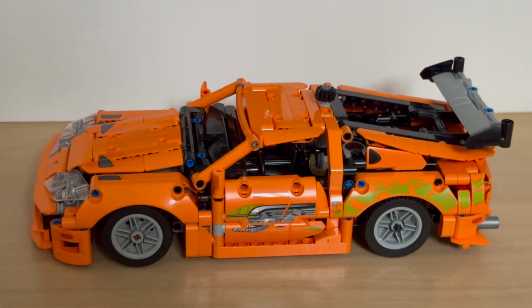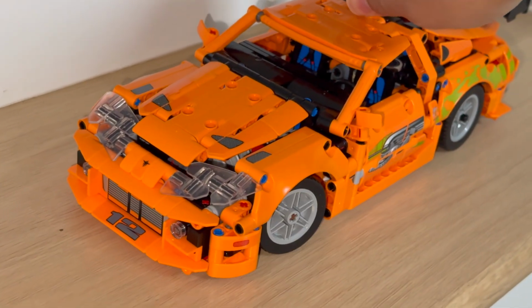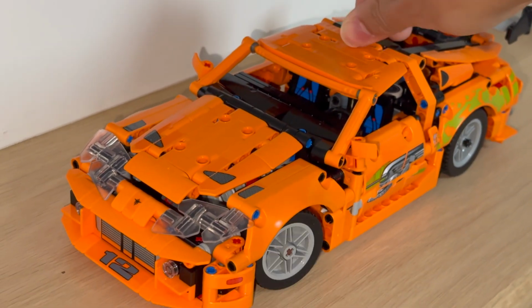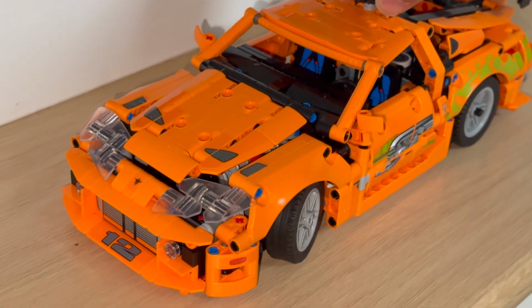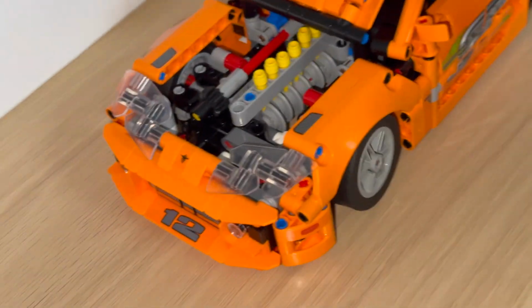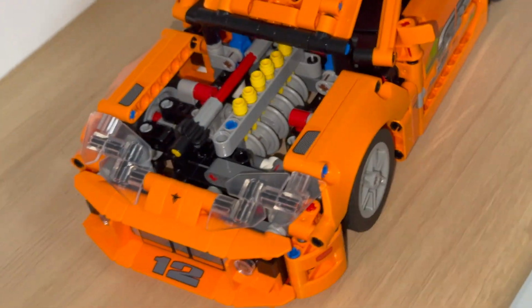Once again, it has 810 pieces and retails for $60 US, which is a pretty good ratio, but again, it is Technic, so a lot of those pieces are small, and this is a pretty basic vehicle with a couple of interesting attachments to it. Of course, you have the Hand of God steering, and I actually really like the way they are able to do the moving pistons on this car.